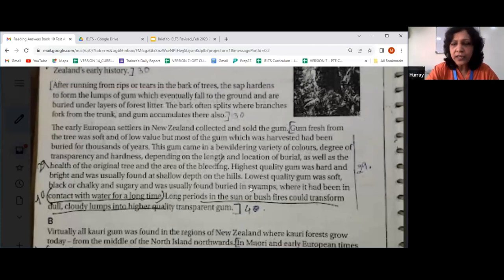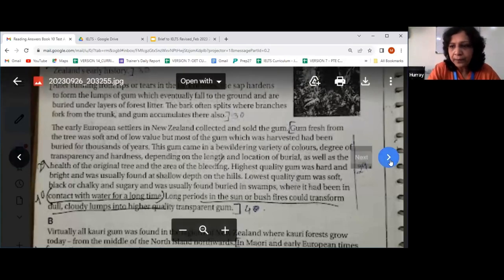So in this paragraph, they're talking about the different qualities, the different factors which affect the quality of the gum. They talk about the highest quality, then the lowest quality, and they say what are the factors which influence the gum quality. They talk about the length, the location, the transparency, the hardness, where it is buried, in what type of depth of the hills it is found. So all those are the factors. So the answer for this would be A.